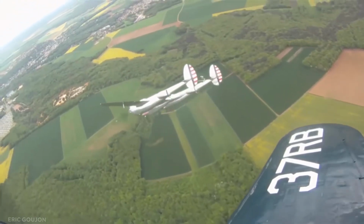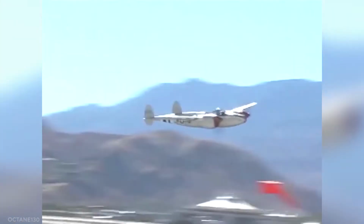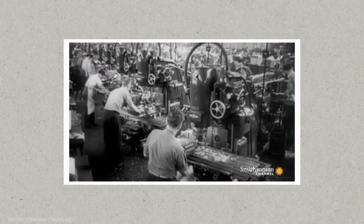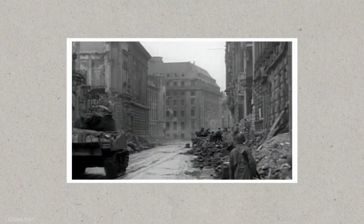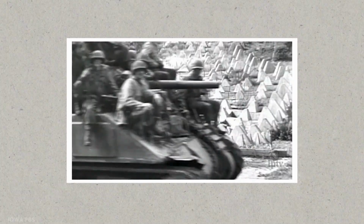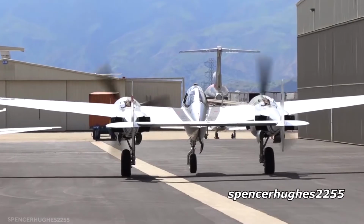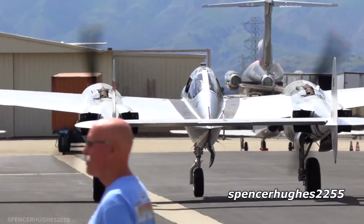Things you didn't know about the P-38 Lockheed Lightning. The P-38 was the first fighter to fly faster than 400 miles per hour, and it was the only American fighter aircraft in production throughout the entire American involvement in World War II. The P-38 was exceptionally quiet for a fighter, due to its exhaust being muffled by turbo superchargers.